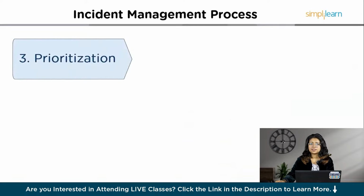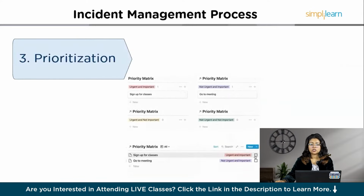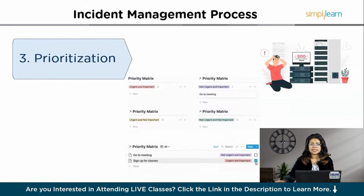Prioritization. Now, the technician has to decide how urgent your issue is. He or she sees that you have got a big presentation. That's urgent for you. But they also know that the sales team's CRM system is down, affecting 50 people. So they mark your laptop as priority 3. It's urgent, but not impacting the whole business like the CRM system, which is priority 1.